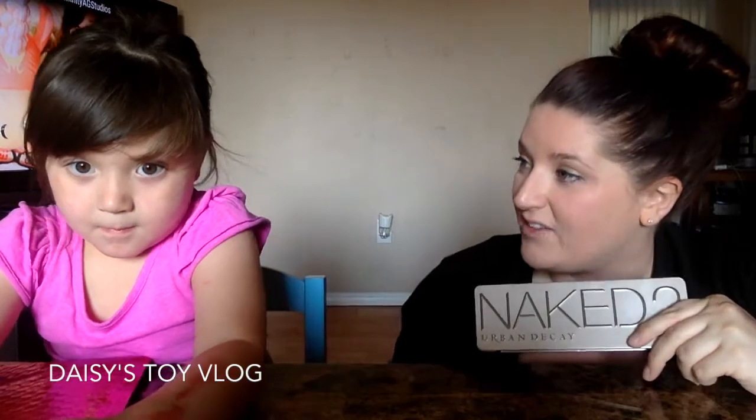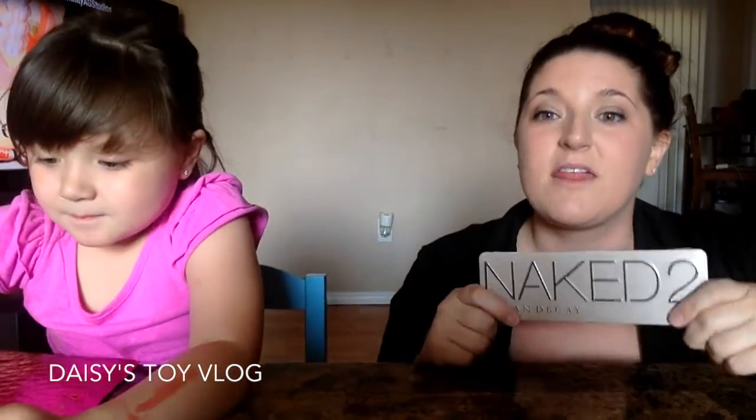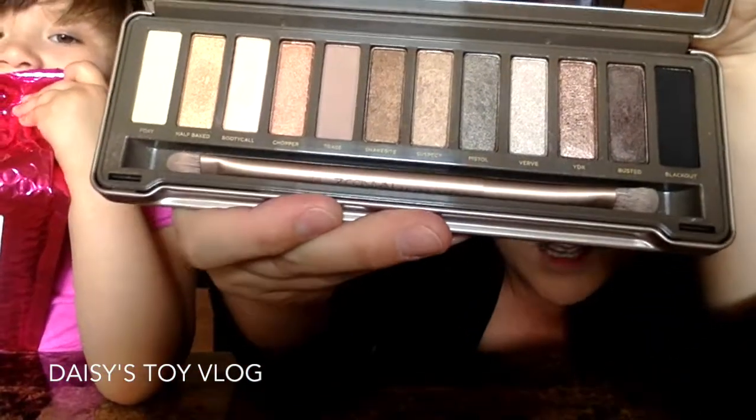Right. Okay, well, I'm gonna show you my last favorites. This again is for like your sister, your mom, or if you're old enough to wear makeup and you like it. This is the Naked 2 palette. I know a lot of people already have this, but we haven't had it, right? So it is the best, guys. If you don't have it, you need to go get it, okay? It's awesome.